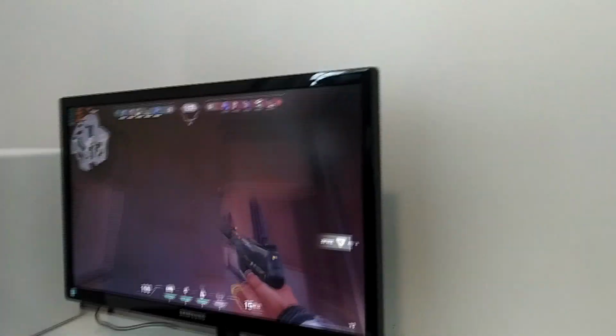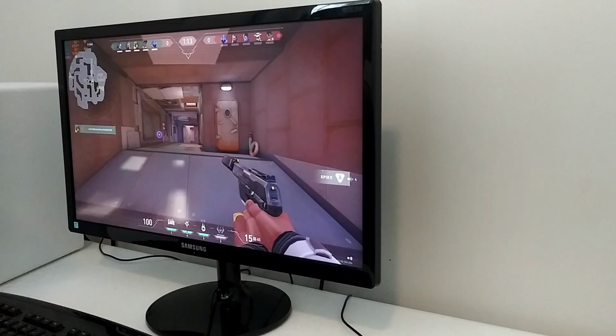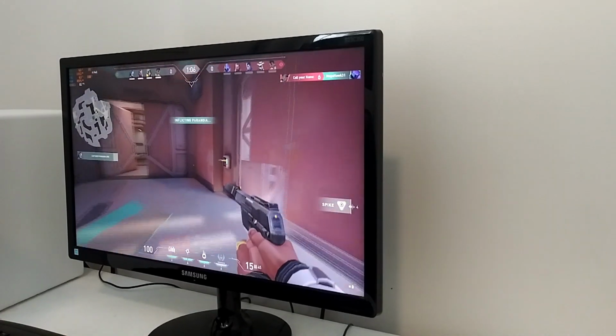So first up, we have Valorant, and at 1080p low settings, this computer got 80 FPS, which definitely wasn't what I was expecting, but the RAM also was probably a definite bottleneck in Valorant.